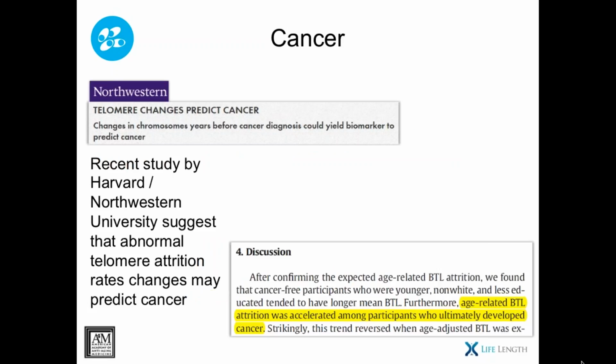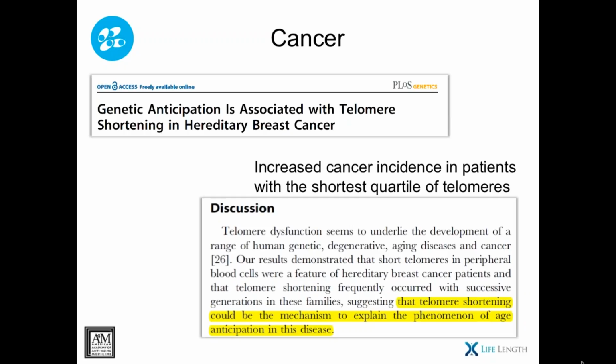There was a large study at Harvard Northwestern that showed that abnormal telomere attrition can actually predict cancer. So if you are looking to help your patients gauge their cancer risk, you're following them, they've got a strong family history, this is definitely a test that can help predict cancer well before cancer actually appears. We see that telomere shortening is a mechanism to explain the phenomenon of age anticipation in hereditary breast cancer.